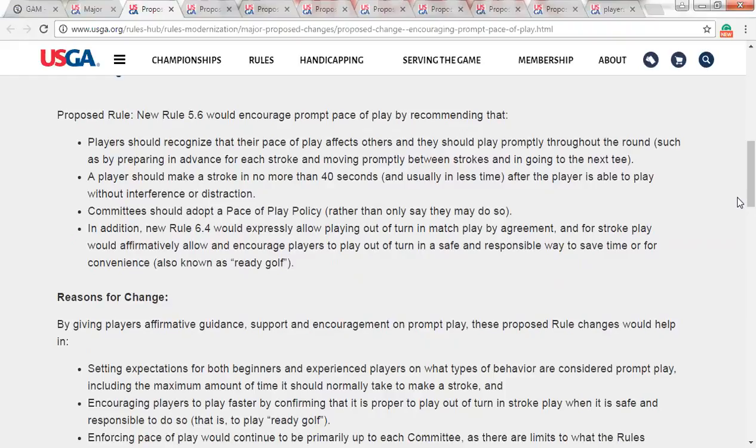In addition, new rule 6.4 would expressly allow playing out of turn in match play by agreement. And for stroke play, it would affirmatively allow and encourage players to play out of turn in a safe and responsible way to save time or for convenience, also known as ready golf.